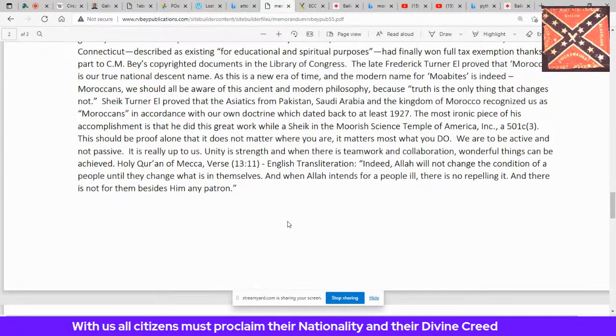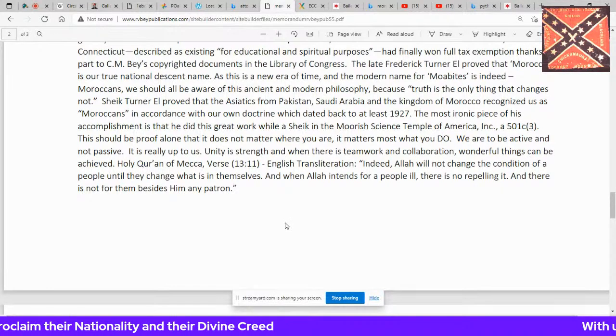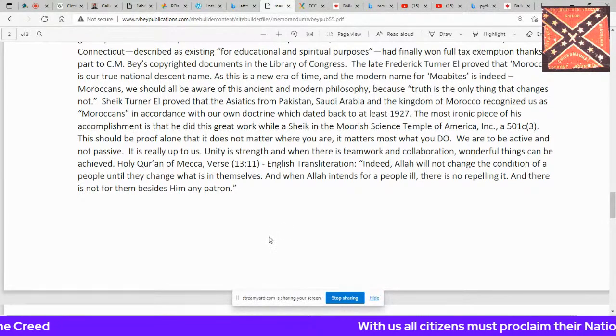And when Allah intends for a people ill, there is no repelling it. And there is not for them besides Him any patron.